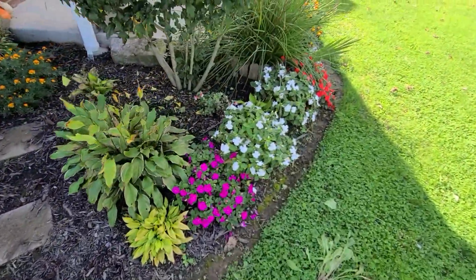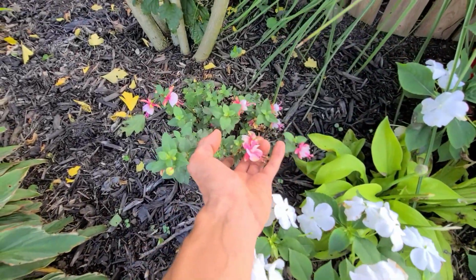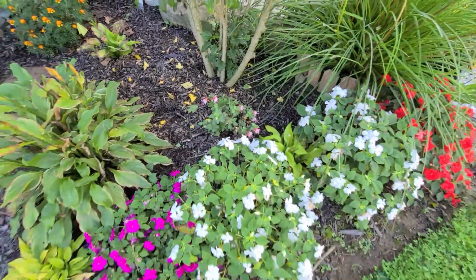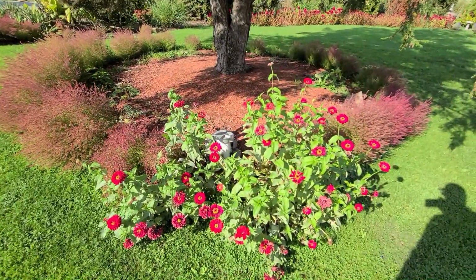All right, impatiens are looking real good over here. And so is the fuchsia, still blooming in the back. I thought that was gonna get bigger and fuller, but maybe I didn't give it enough sun. Over here, my big red zinnias are just full and dangly.